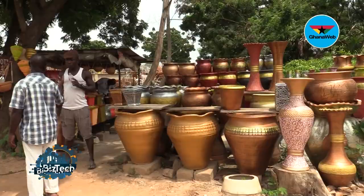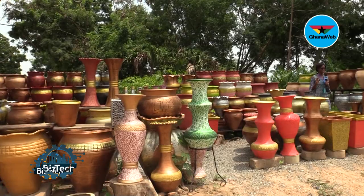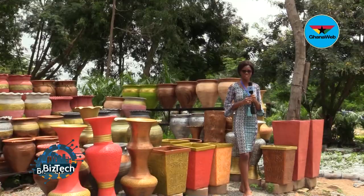You've seen how these beautiful flower pots which line up the streets are made. The aesthetic pieces come in two forms, the clay and the cement. Although the production process is very tedious, these craftsmen go all length to make sure they come out with masterpieces. If you are embarking on any beautification project in your office, homes or even in the churches, don't forget to pass by to get any of these beautiful flower pots to complete your project. Reporting for BizTech on Ghana Web TV.